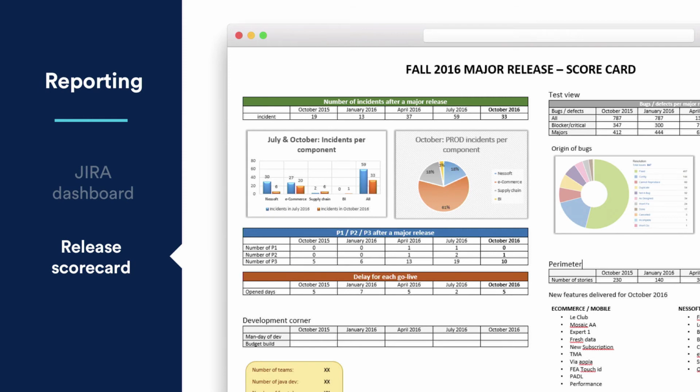Most of the information that you can see here is in a Word document, sorry guys, but most of it is extracted from JIRA. On the right part of the document you retrieve the blocking issues per release, with a priority, the fix type or the origin of the bugs, the number of stories, and the features included in the release. In addition to this, we included some other information coming from other tools, because not everything is in JIRA. For example, the incidents in production, and also the delays of our releases.